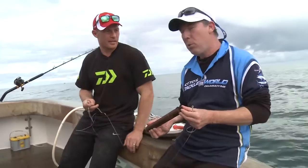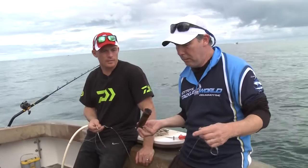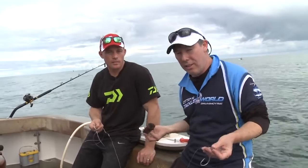What we run is about a 4 metre breakaway from the bottom to this, so about 80-pound line. So if you do snag the bottom, you only lose your sinker, you get your gear back, and there's a few fish on there, you get them back too, bud. That's always good to get the fish up.